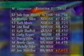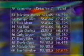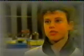Jane Warlow has maintained her lead with one piece of apparatus to go. Shadbolt is .225 behind in second, Reed clear in third. It's just a matter of hitting my routine like I've been in training and maybe doing a little extra special.